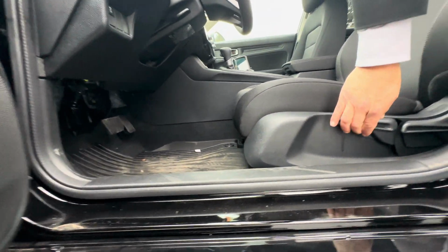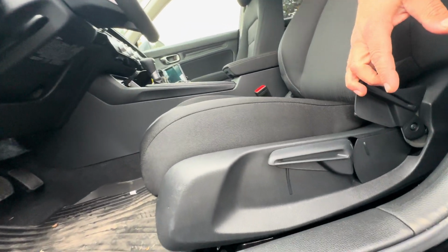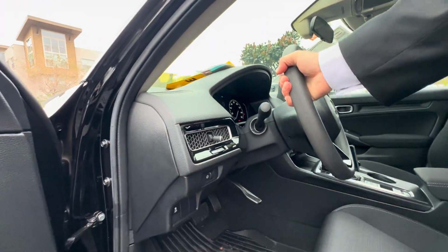As far as the seat goes, if you pull this up, it'll pump up the seat. You push that down, it'll pull down the seat. You pull this, it'll let you move that seat forwards or backwards there. Drop this lever down right here, and you can either telescope or tilt your steering wheel.